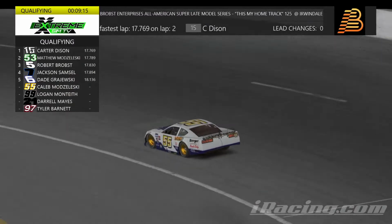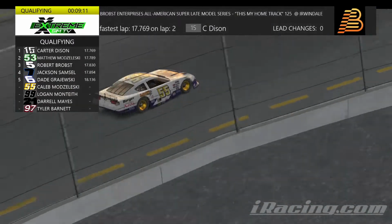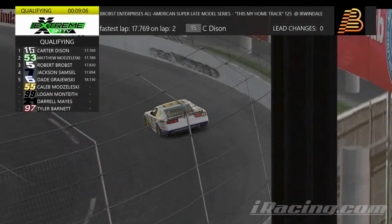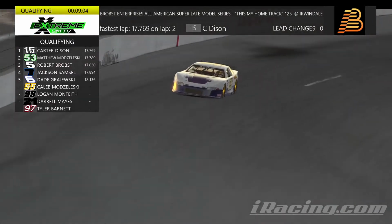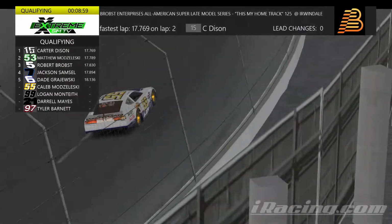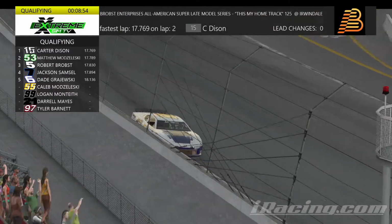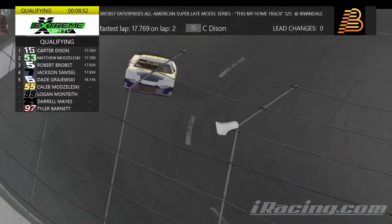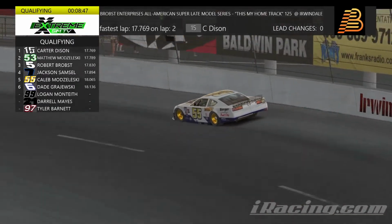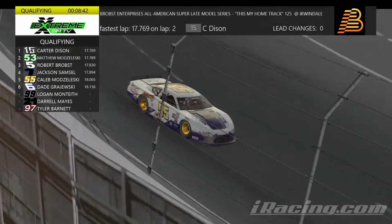There is that white and blue machine of Caleb coming up to speed here. I'm going to work his way through right now in that number 55 up by the wall. See what he can do here in his qualifying opener. Running on the high side here up by the white lines. Crossing the stripe, 55 is going to get to P5, 18.065 for the 55 machine.